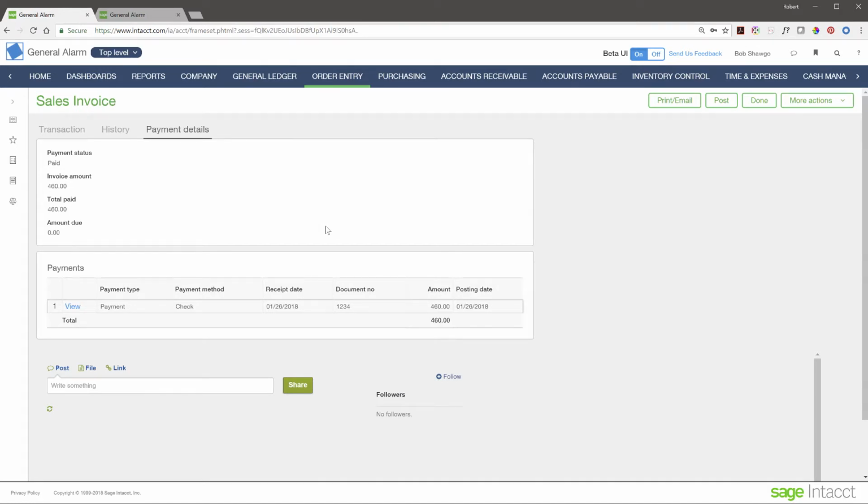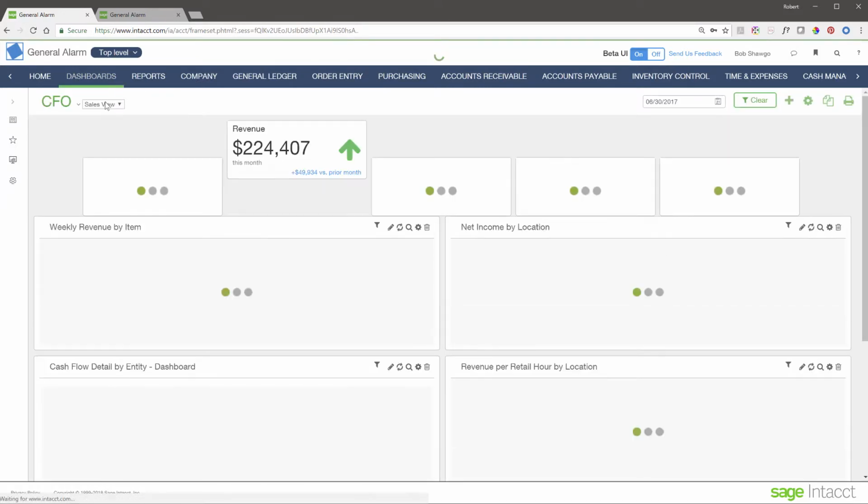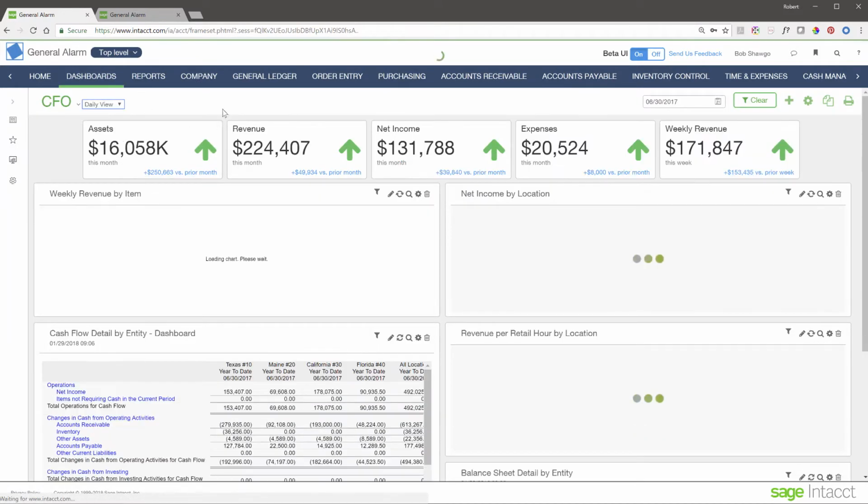So I'm not diving into paperwork, looking up orders. I can do it right on the fly and quickly get that customer the things they need about the order and get that information out to them. That's pretty much all I wanted to share right now about order entry. I'm going to go ahead and move back to my dashboard now that we were at to start with, on my CFO's daily view.